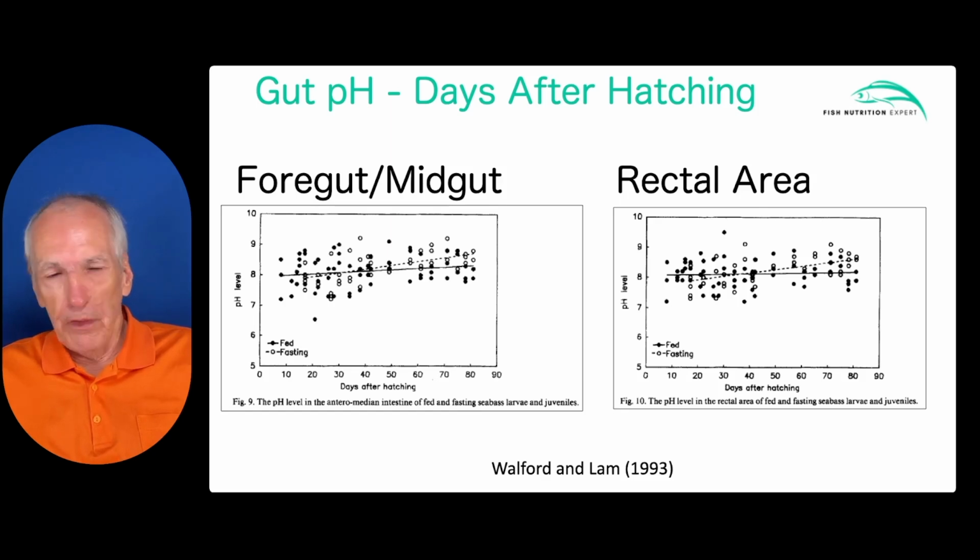So here we see the foregut, midgut. This is gut pH by days after hatching. And we see once again, fed is the solid line and fasting is the dotted line. There's not a lot of difference. There's a slight increase in slope for the fasted, and a much lower increase in slope for the fed, which we might also consider essentially unchanged at somewhere around pH 8. So what happens in the foregut is at the point where the stomach exits and the intestine begins.